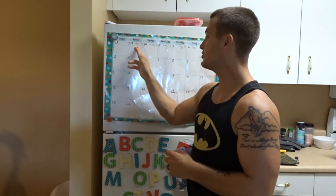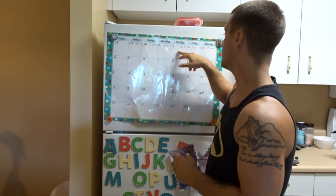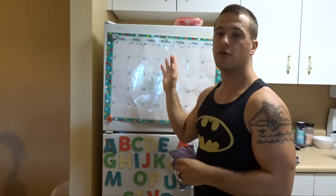It takes a bit of planning, so that's why I wrote down my training. So for Monday I have legs, Tuesday is shoulders, Wednesday is arms, Thursday is legs again, Friday is rest, and then Saturday is chest and back. So I'm trying to put the high carb days on my high intensity training days, the days where I feel like I need it.